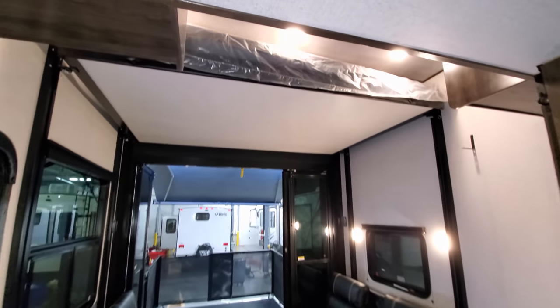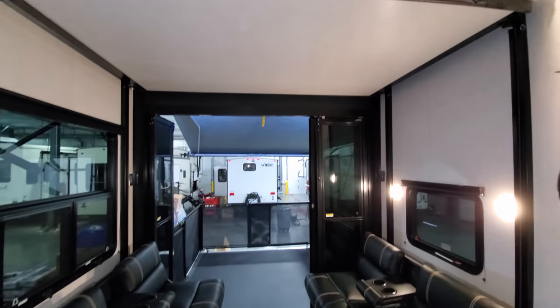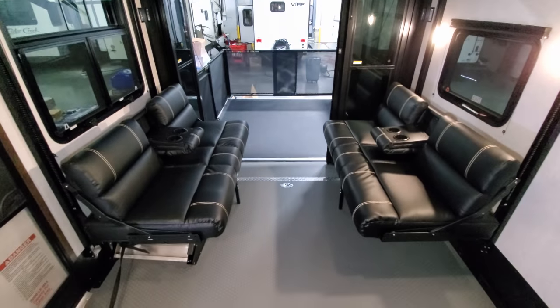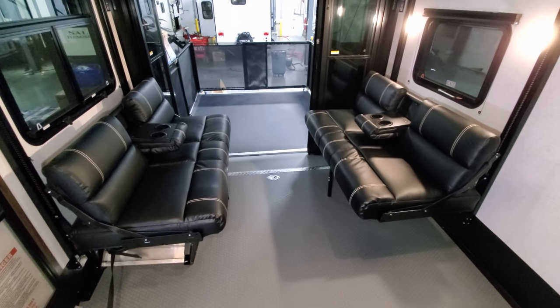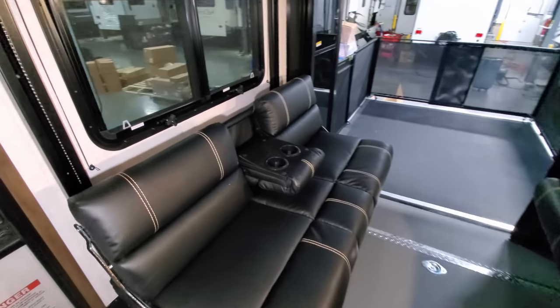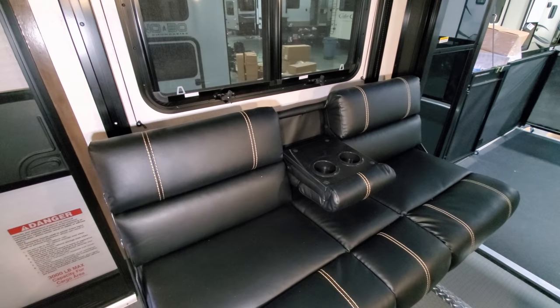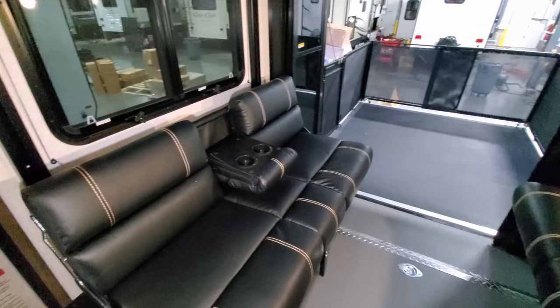You have a bed up top, which does come down. I have it pinned up out of the way at the moment. And a little dinette seating area here, which will also again make into a bed. Also kind of like their little seating area as well. It does have little cup holders built in there. That little section flips up and down.